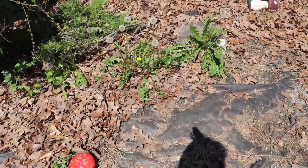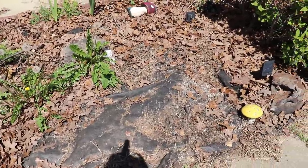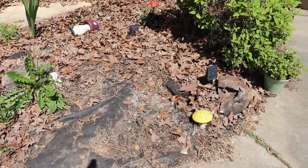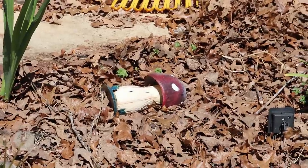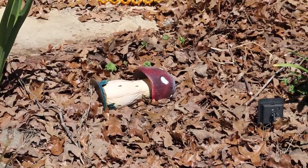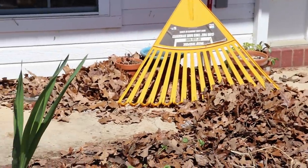Look down here, you can see I got as far as putting down the weed fabric. So not a ton of weeds came up during the inattention. You can see a ton of dead leaves. You can see my little shroom decoration that's taken a fall. No one can be bothered to pick it back up. There's my rake where I attempted.